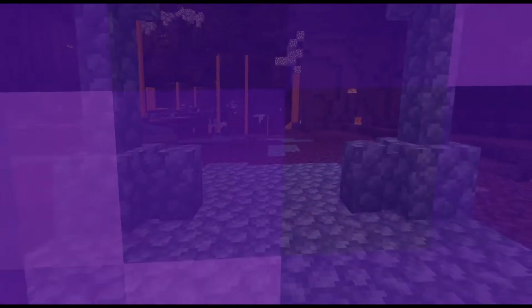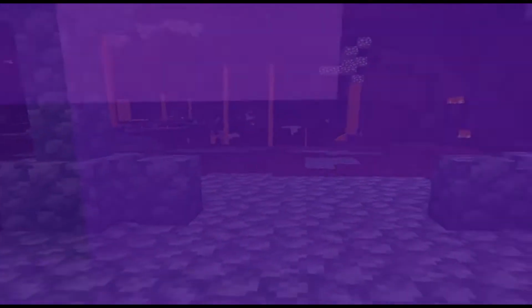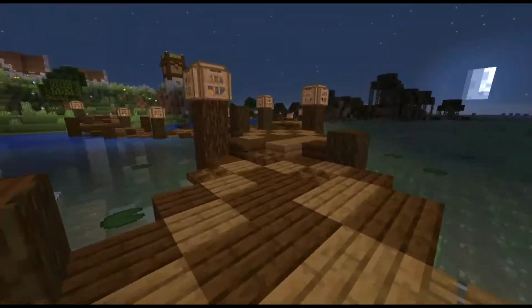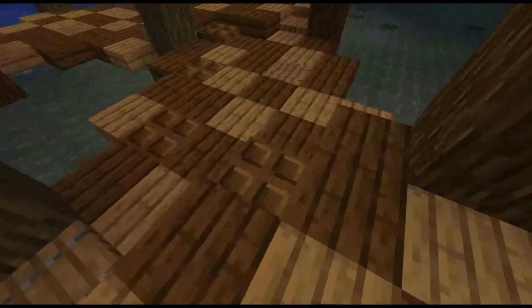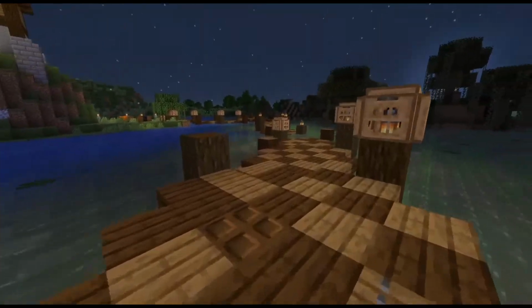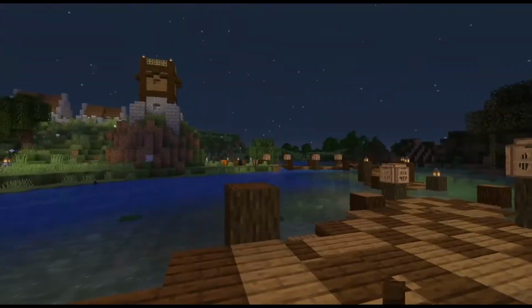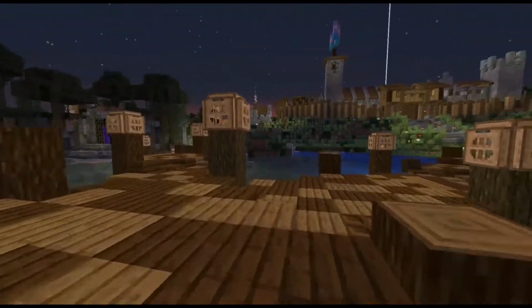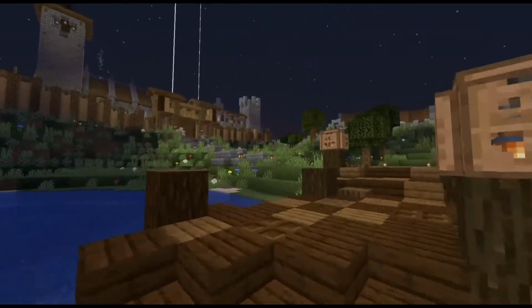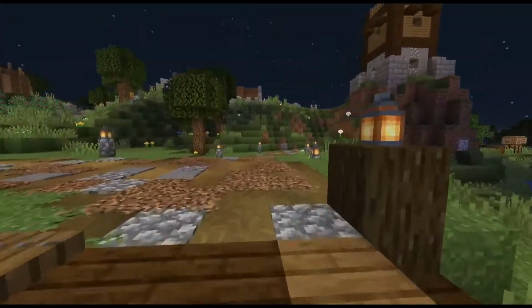Paw's base, here we come. Oh my gosh, she's done more. Look at this little bridge dock thing. Oh my gosh, it's so pretty. Oh, it looks like some stuff's under construction over there. But I'm gonna, oh wow. Oh my gosh, she's done so much work.